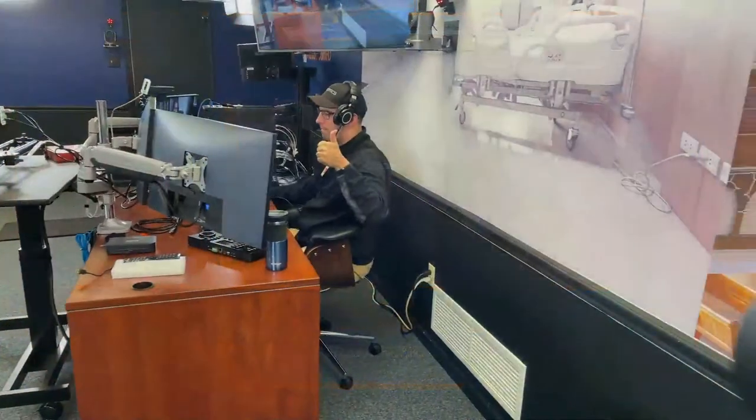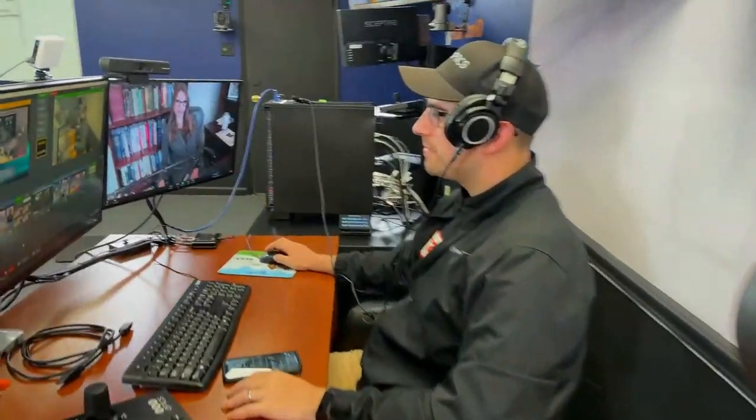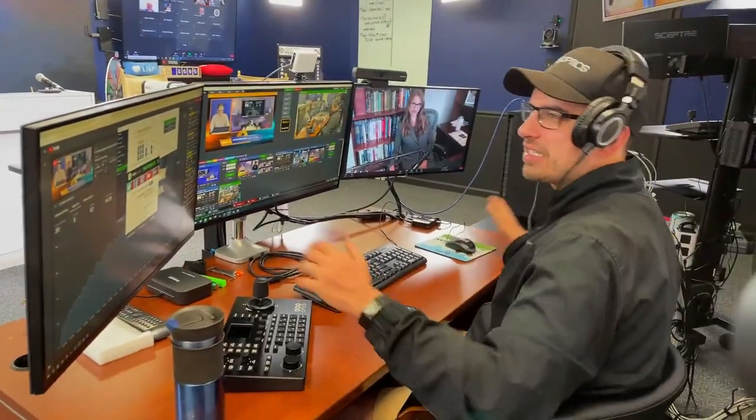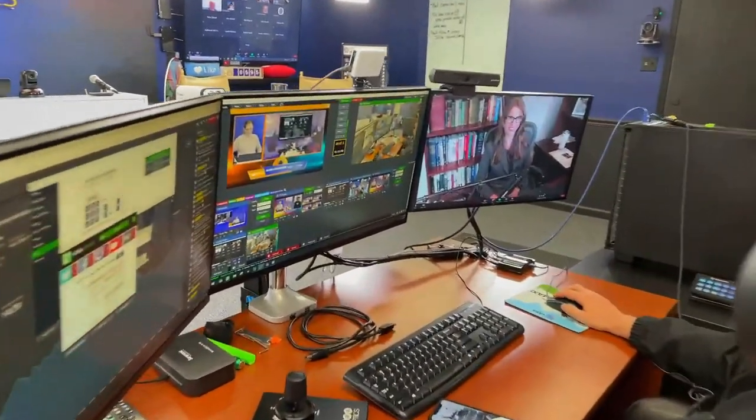Here we go. I'm really liking this thing. Sweet. So over to Mike's workstation here. Again, Mike's really loving these three monitors. This is like Mike's dream. No one else gets to play with this.